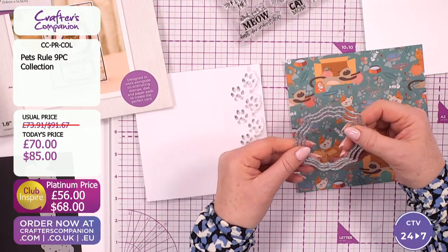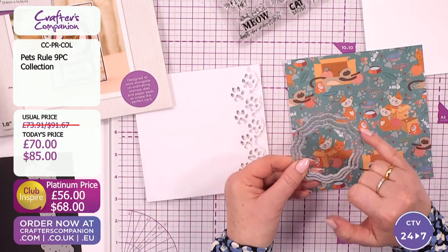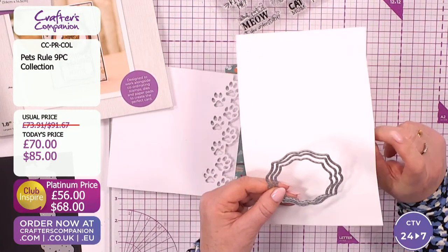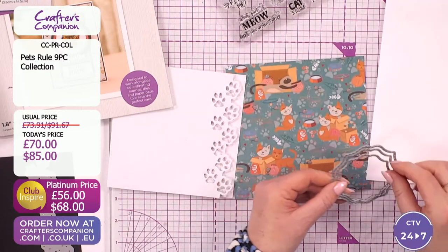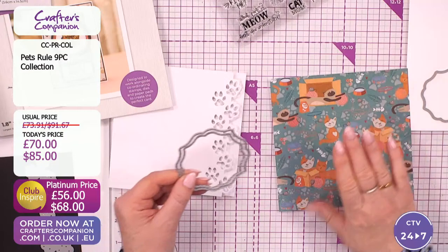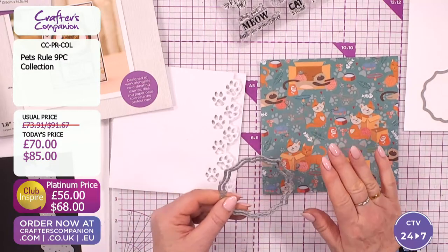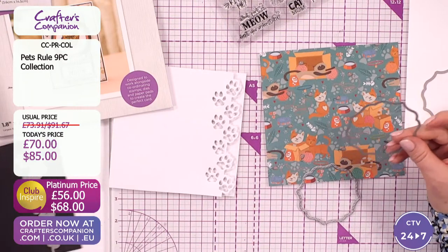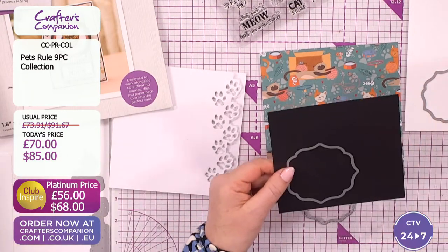But any stitched nesting dies you can use. So I've got three different sizes here. I want to cut one out first of all. I've got my Nina cardstock, so the smallest one we're going to cut out of that. Then I want another piece which we're going to cut out of this one. And then our last one, the bigger one, I want to cut out of some black cardstock as well. So yep, let's cut those ones out.